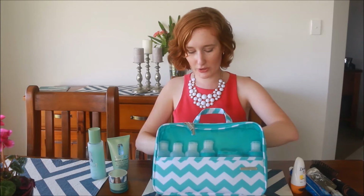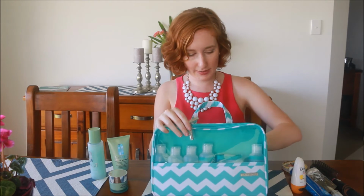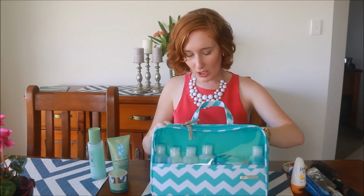I always make sure that I have a mirror. So this is a little compact mirror, and there are some situations where you're in a hotel bathroom or you're at friends and families and you just don't get access to a mirror. So always good to have one if you just can't get to the bathroom. And what else do I have in here?